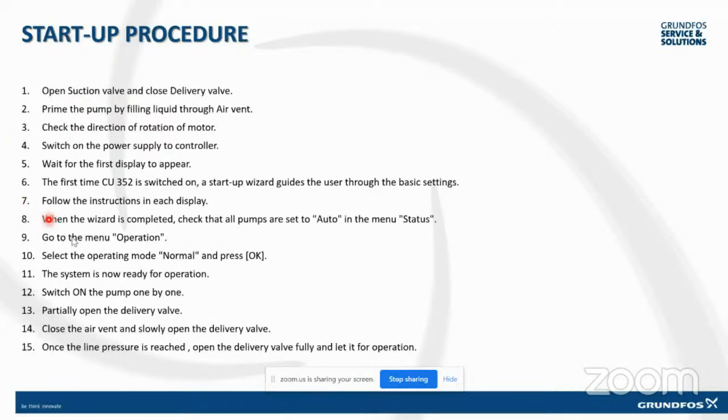If you look at this procedure, the first step is to open the suction valve and close the delivery valve. Prime the pump by filling liquid through the air vent, which is very important before you start the system. Check the direction of rotation of the motor. It has been seen many times that if the direction of rotation of the motor is not correct, sometimes the pressure is not getting built up and we feel that the system is not working well. Once we check the direction of rotation, we realize that the system works fine when the direction is corrected. The motor direction can be seen with the help of the fan at the top, and you can then decide whether the pump is rotating in the correct direction.